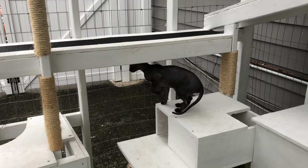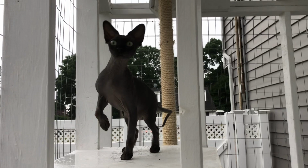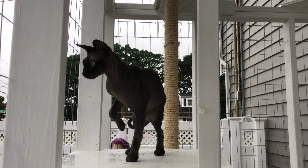Sphynx cats are very curious and playful and need a lot of things to keep them busy or they will tear things up. Because Sphynx cats are hairless, they lose a lot of body heat. This makes them great cuddlers as they like to cuddle with people to stay warm.